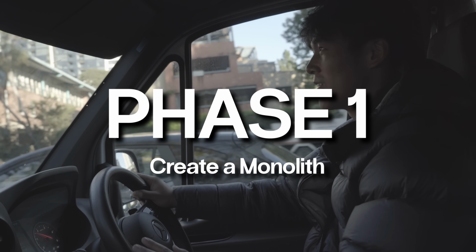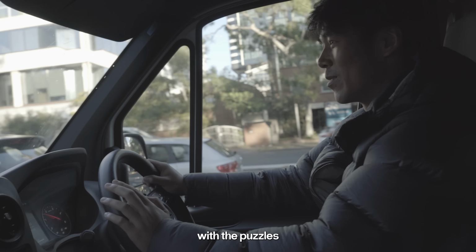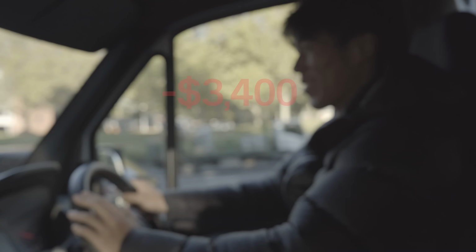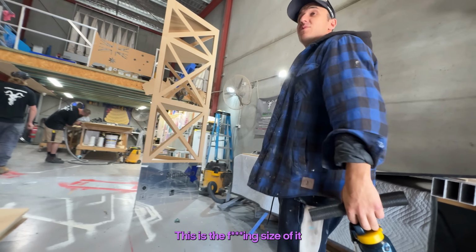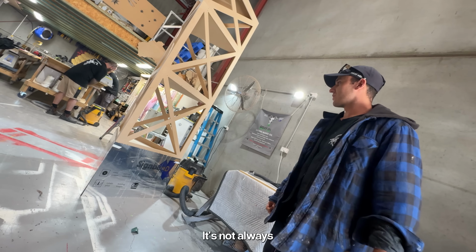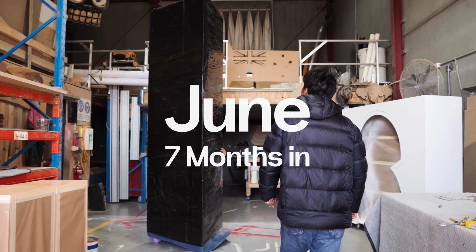I think it's been 4 months since I started this when I reached out to Errol, who's been helping out with the puzzles, and building this thing probably took 3 weeks and it cost 3.4 grand. Stanley, nice to meet you, man. That's a lot bigger than I thought it was going to be. And a couple weeks later, it was finished.